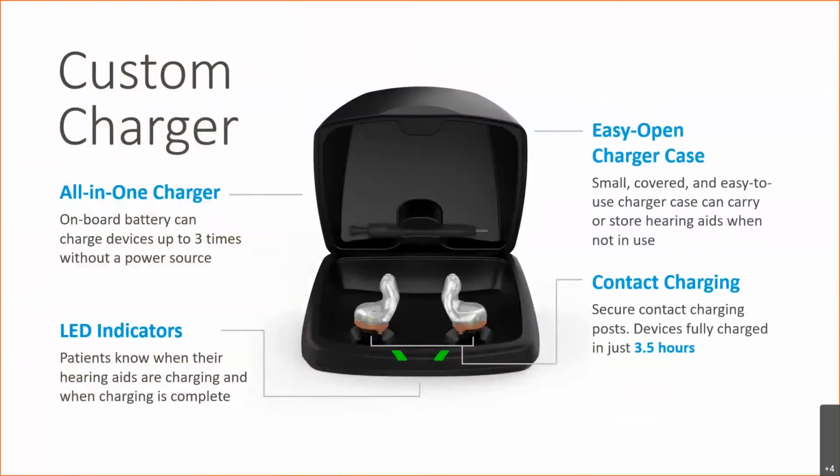Now, it does ship with the same, well, similar type standard charger that we use for our BTE and RIC rechargeable devices. So it's our all-in-one charger. It's great because when the devices are placed on the little charging posts, it will power them off. And it doesn't matter, the posts are not right or left specific. They can stick them in either way. They'll be powered off. And then when they take the devices off the charger in the morning, they will automatically power on. So they're ready to go when placed in their ear.